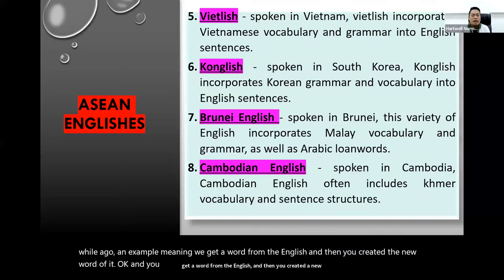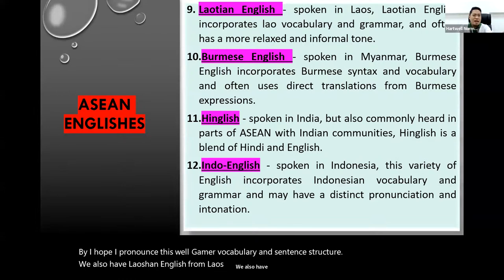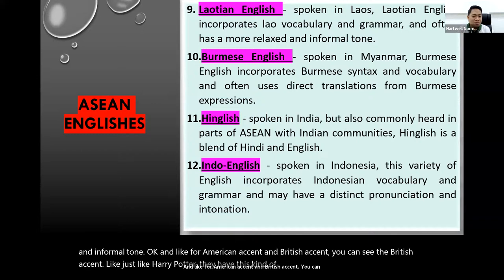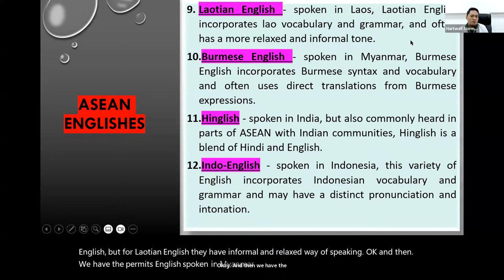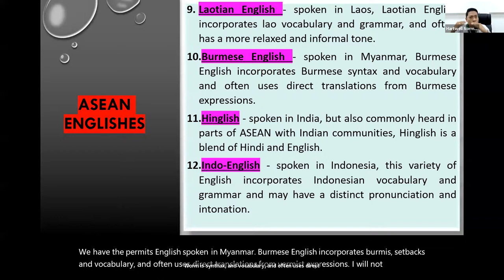Okay, Cambodian English, spoken in Cambodia, of course, with, I hope I pronounce this well, Khmer vocabulary and sentence structures. We also have Laotian English from Laos. For them, it has a more relaxed and informal tone. Unlike the American accent and the British accent, like in Harry Potter, they have this kind of accent, right? Compared to American English. But for Laotian English, they have an informal and relaxed way of speaking. And then we have Burmese English, spoken in Myanmar. Burmese English incorporates Burmese syntax and vocabulary and often uses direct translations from Burmese expressions. I will not be discussing all of this thoroughly, but I'm just giving you a glimpse.